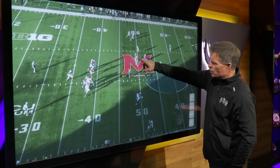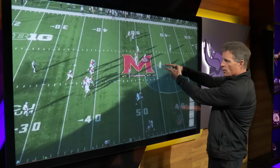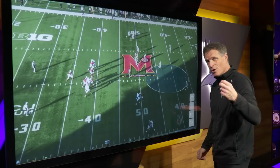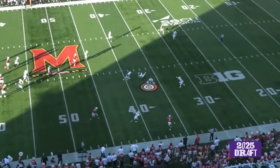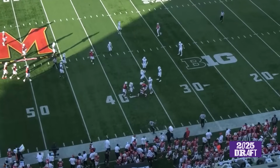You have the short cheese route right here to get this linebacker to bite. What are they trying to open? Underneath this deep middle dropper and right here in between. And again, it's zone, so watch what he does. He settles beautifully. Gets past that underneath defender, settles, catches the football. There he is, yards after contact. You can attack the middle of the field with this guy as well.